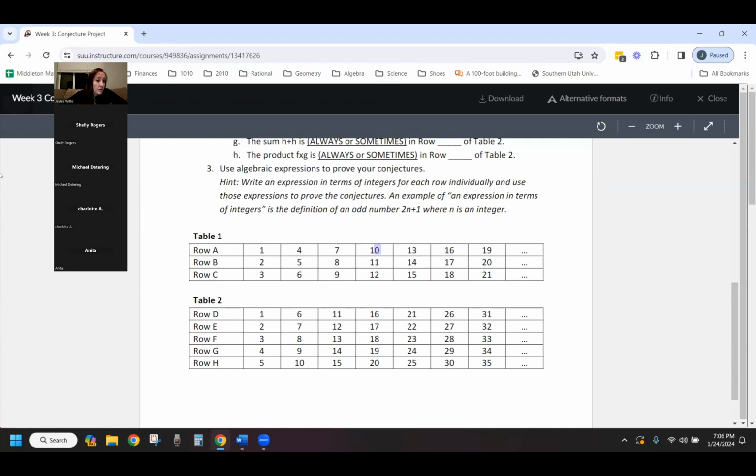But Amy, yours would also work just as well, because if you have the integer 1, 3 times 1 minus 2 would give you this 1. And then 3 times 2 would give you 6, minus 2 would give you 4. So either one of those would work, because they both describe this pattern of consistently adding 3. Does anybody have any questions about why that expression or both of those expressions work for row A?